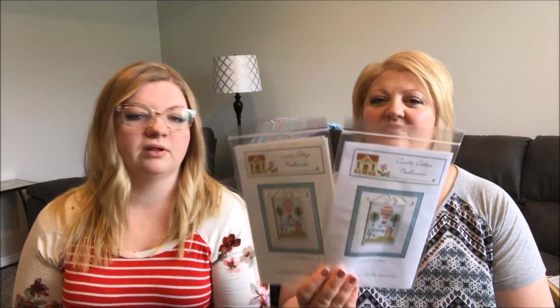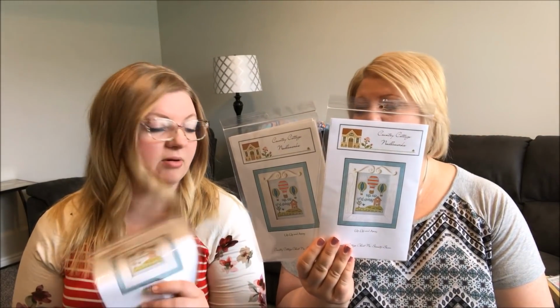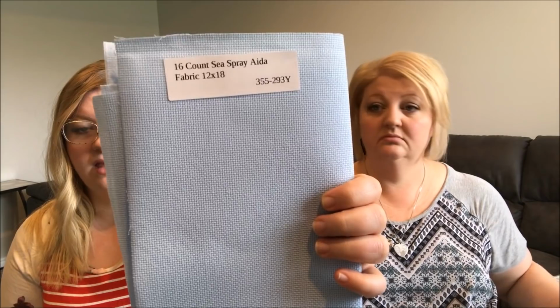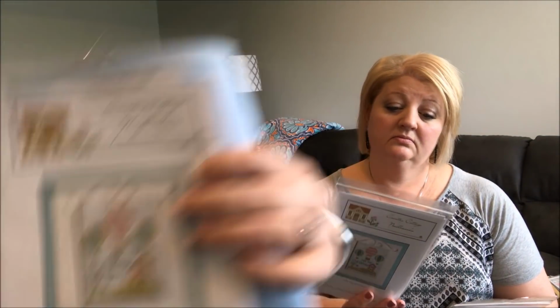We looked at a lot. Most of them we were like, those aren't really the bright colors we want, or we would have changed so many, or they were out of stock. So this is the one we both really liked. And then I got my fabric for it. I'm using the 16 count Sea Spray Aida. I think the white clouds and everything will show up cute on it because it's blue. And the color it is stitched on is a Star Sapphire Linen by Weeks Dye Works.